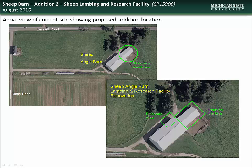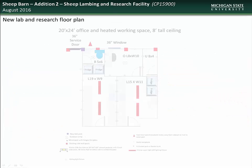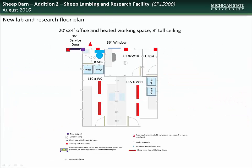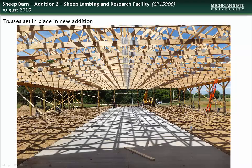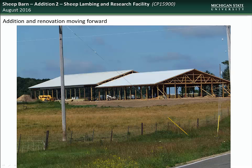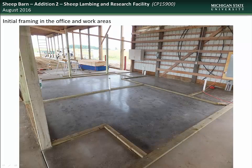Here you see an aerial view of the site as it existed prior to construction, showing the location of the new addition. The facility plan shows the renovated areas in the eastern section. The plan for the new lab and research area. This space will have 8-foot ceilings and will be climate controlled. Demolition of part of the existing space to prepare for the new addition began in June. Here you see framing in progress with installation of trusses. Framing progress continues. Concrete has been poured in the area containing the newly formed research feed bunks, as well as in the new office and work areas.